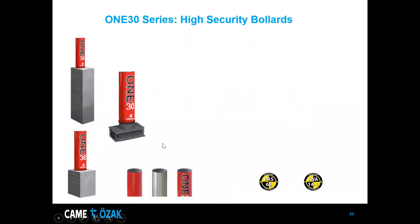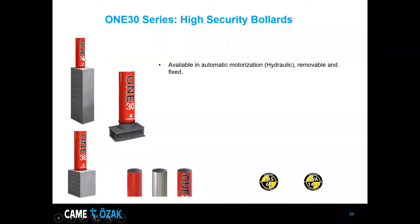All right, let's talk now about our 130, which is in our high security bollards. It's one of the lower ranges that we can offer. The 130 means 30 miles per hour. The motorization on these, on the automatic, is only hydraulic. I have to mention that this is the fixed bollard, and this is the removable bollard. So for the 130, we have three models: the fully automatic, the fixed, and the removable.